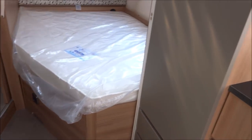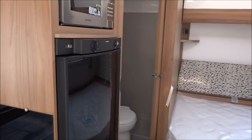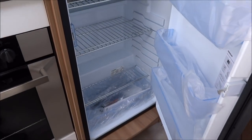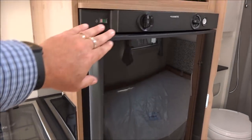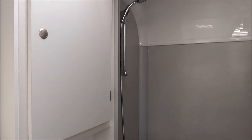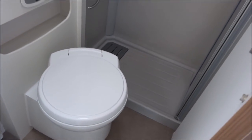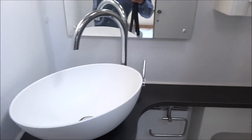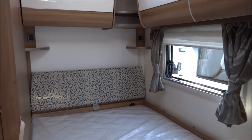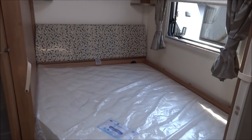French bed and corner bathroom in this layout. Larger fridge with a freezer unit in the top. And a similar washroom to the one we saw before, with a cubicle in the rear for the shower. French bed is the feature of this one. Cut off on there.